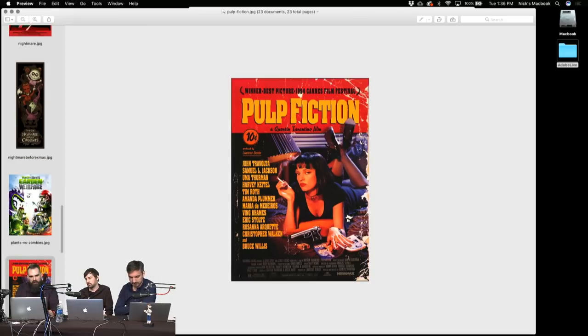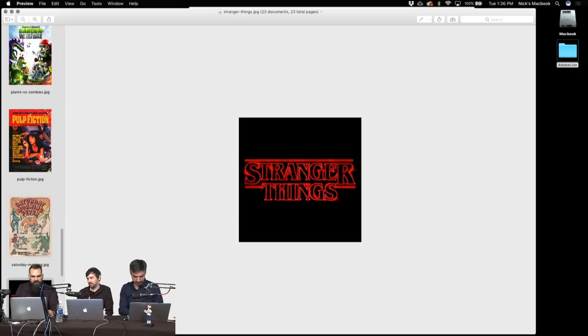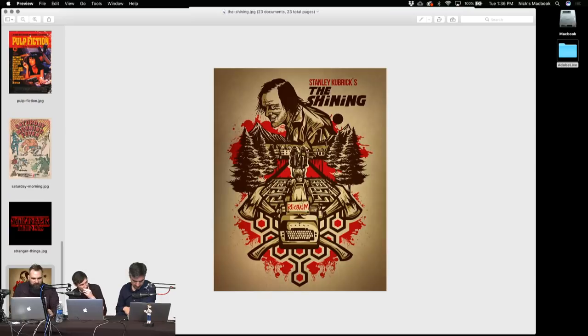Pulp Fiction for some of the two tones and some of the thick font. The chunky font. We like chunky fonts. Saturday Morning Fever. All this stuff is just vibe. Yeah, the cartoon vibe. Obviously Stranger Things is, now we're copying from copies, right? Stranger Things is just copying from Stephen King, and we're copying from that.